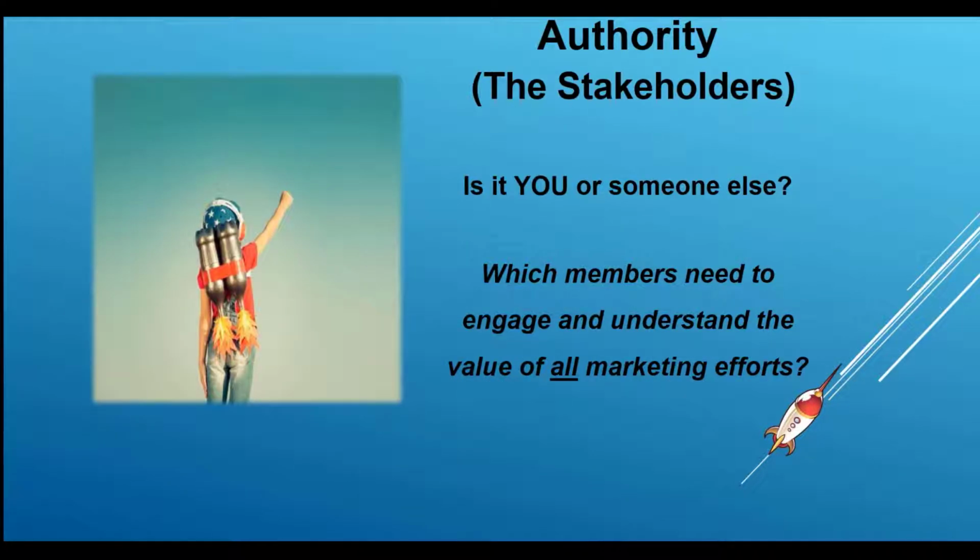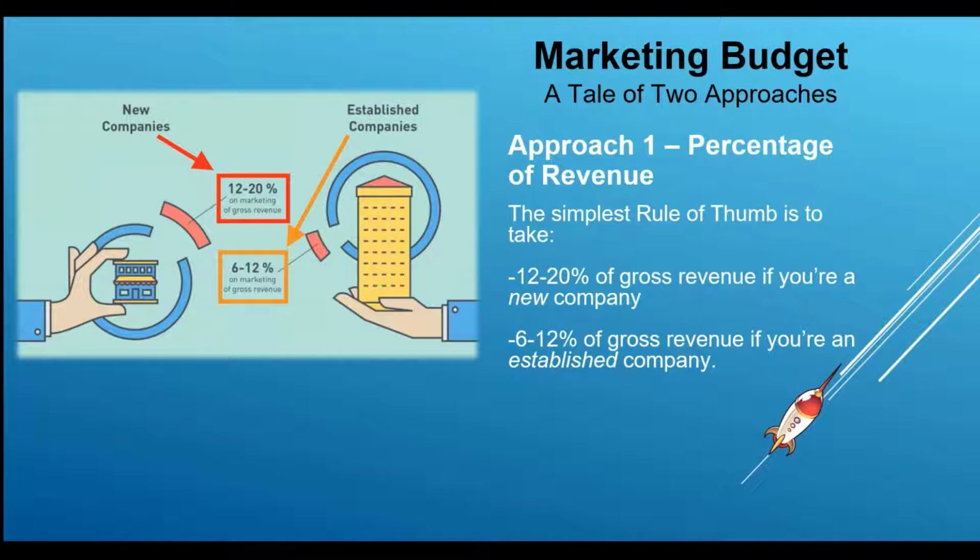Next are the authorities. Who are the stakeholders in your marketing planning? Is it you? Is it someone else? When you're getting started and you're working on your foundational pieces, you really need to know who will have a say in your planning, as well as who will understand the values of the outcomes of your campaigns. You want to make sure these members are engaged in all of the planning, okay? So they have a voice and buy-in from minute one. And that's how you get the buy-in for the biggie, which is budget, okay?